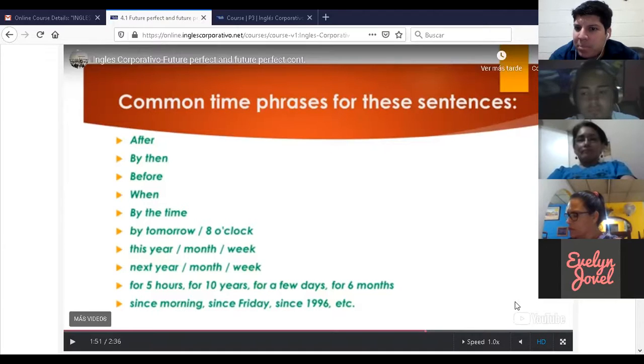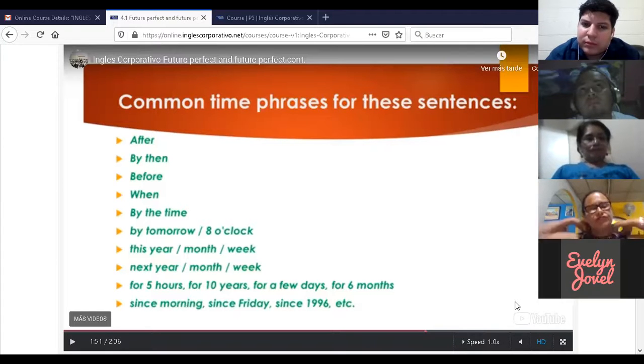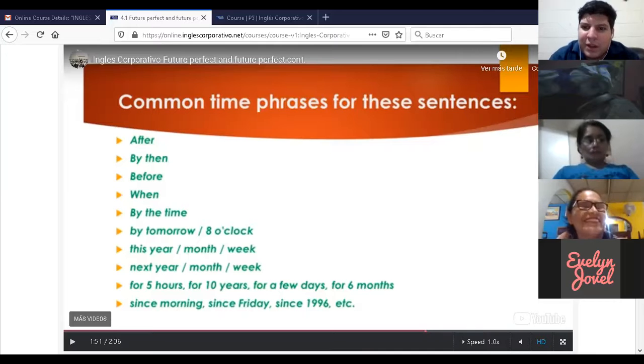So you can get the example. Maribel, give me an example, please. The rest of you, start thinking of an example, because I'm going to ask all of you. The meaning of by the time is por el tiempo, por este momento. Para el momento en que tal cosa pase, yo tal cosa. By the end of this year, I will have gone to Canada again. There you go. I will have gone to Canada again, fantastic.